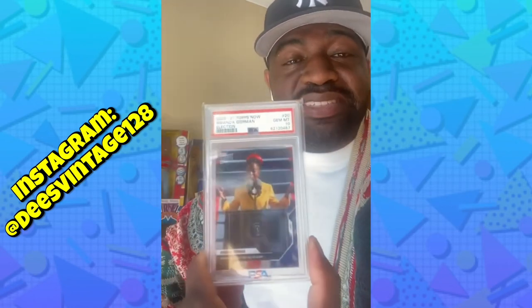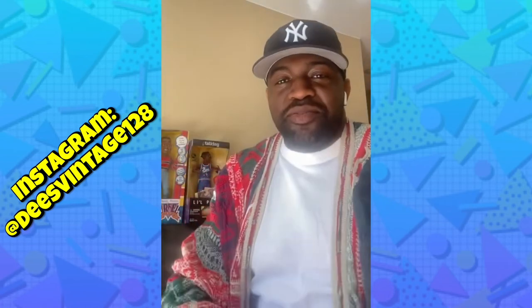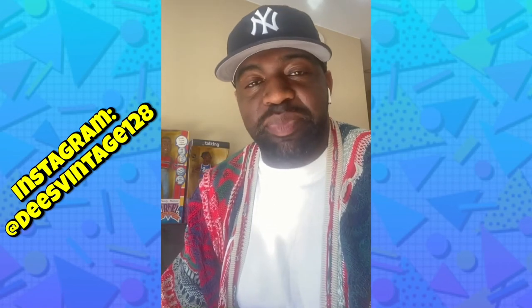Amanda Gorman, PSA 10. Who knows, she might be the next Maya Angelou. And I thought this was cool because you never know. There's always a chance Kamala Harris could be the first president of the United States. And these are pretty much her rookie cards. And had to have this in the collection. So just wanted to show more culturally relevant collectibles that I have. And hopefully it will inspire more people to get into the collectible space.